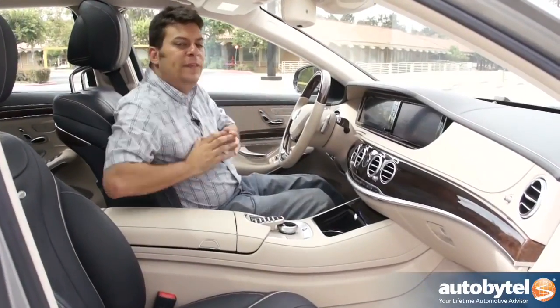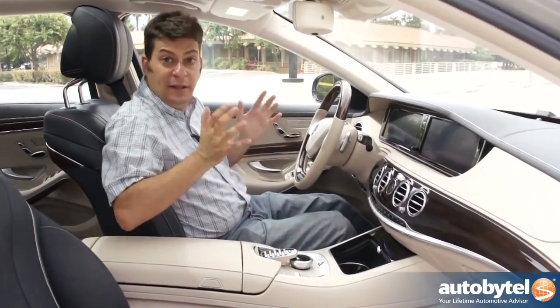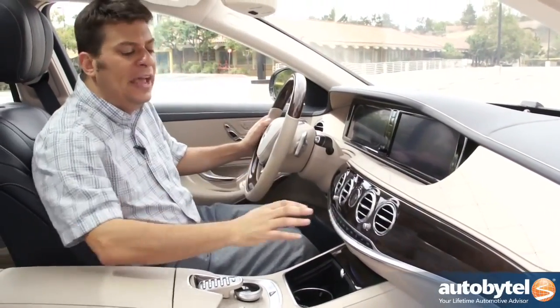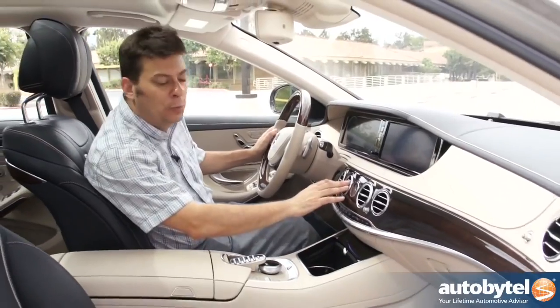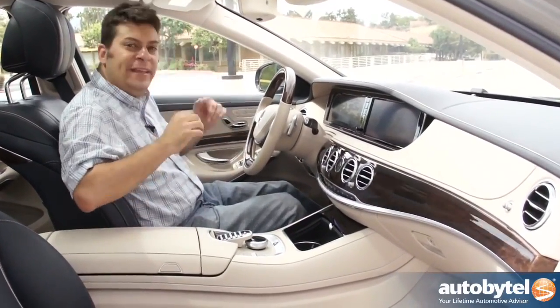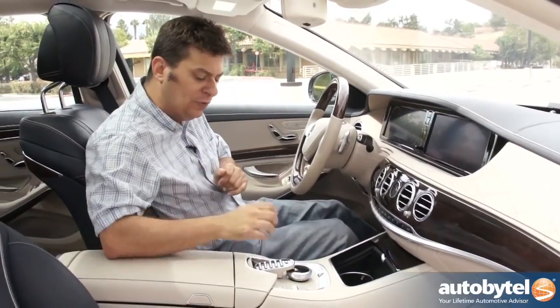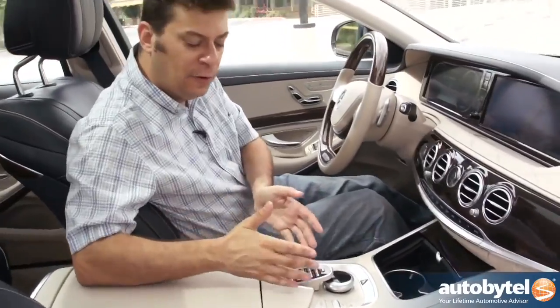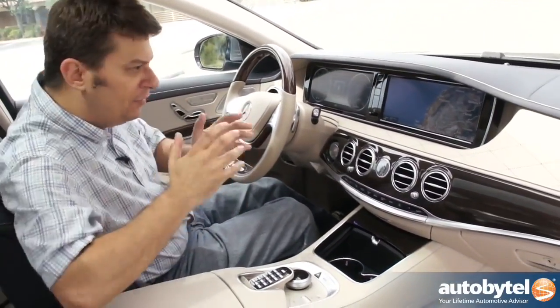Mercedes says their design goal for the S-Class was the essence of luxury, and I think they've pretty well done it. Look at this. You have this beautiful perforated leather trim, two-tone dash with this warm wood. These vents are gorgeous. I think that should be a t-shirt. Hey dude, nice vents. This is really a wonderful place to spend time. Now, of course, Mercedes uses a dial controller, and they also have this little phone pad, which you can use to dial your phone or also control some of the multimedia functions.